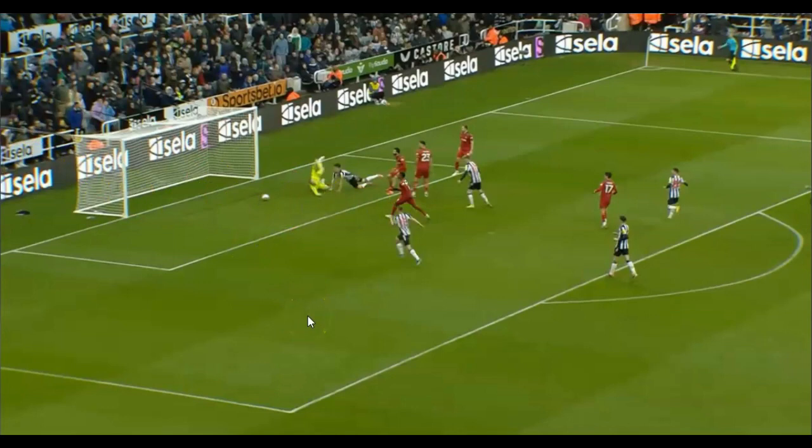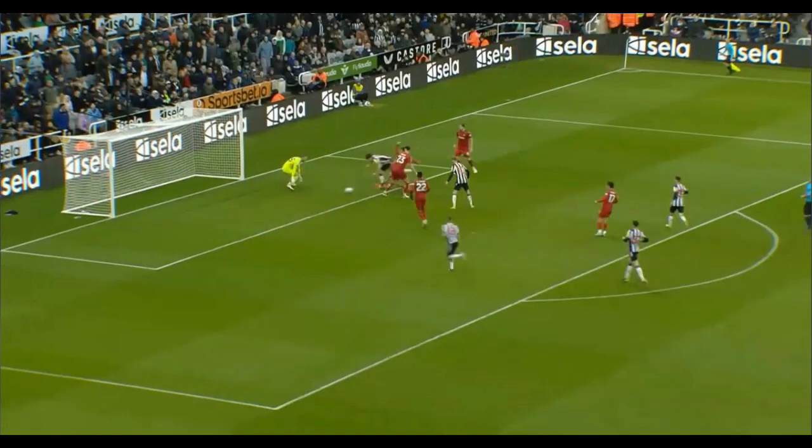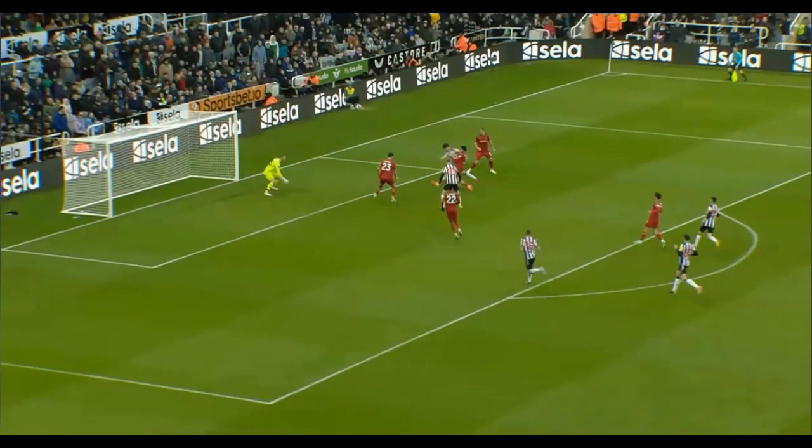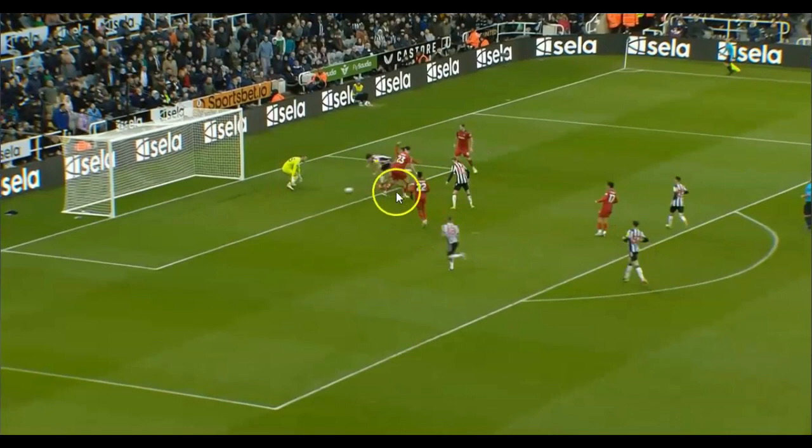It's awful, absolutely awful. Let's just go back and show you the door that 23 can shut. This is the moment where he can put in a foot, and he really doesn't. He just stands there, and he just goes past him. It's shocking, absolutely shocking defending.